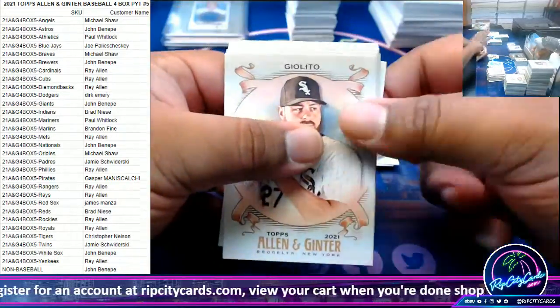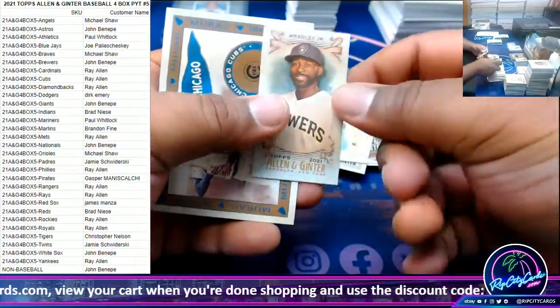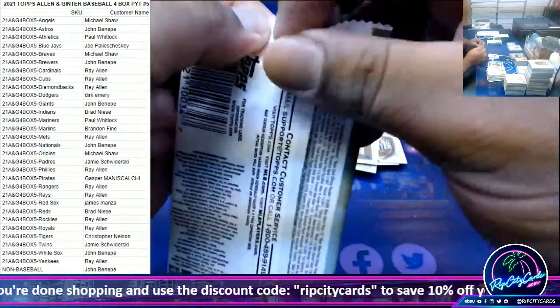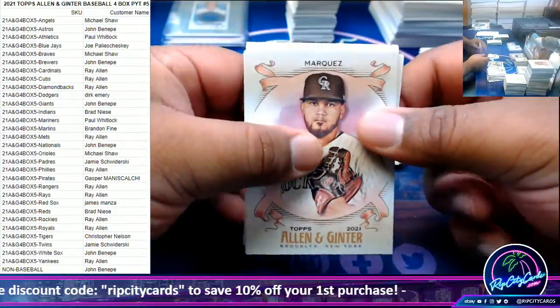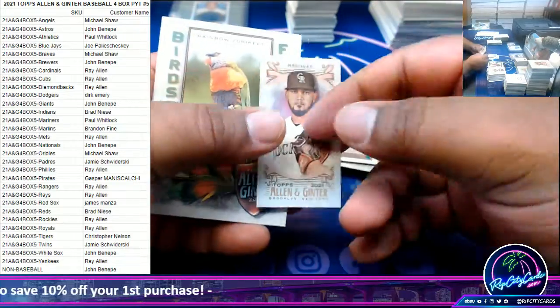Outside of Wrigley, there's a bunch of bars and restaurants, and around the corner you got like neighborhoods where people live. You don't see that kind of stuff here in Miami. The architecture, just everything is so different out there in Chicago.